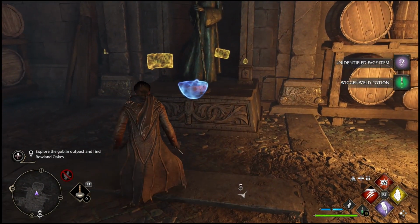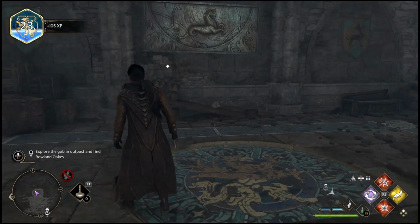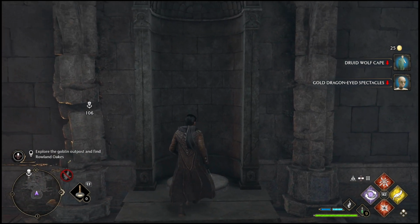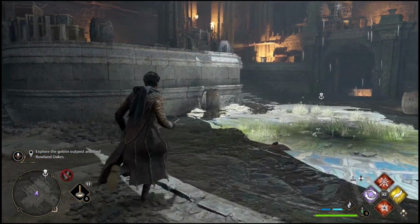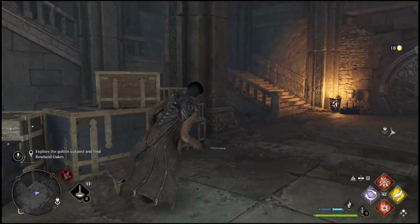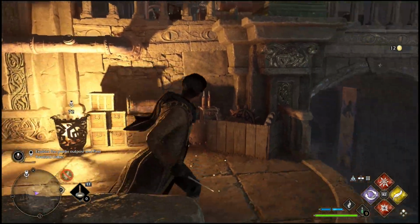There's some more stuff back here. Confringo. Whoa. Wait, what? Oh, ha. Clever. Revelio. Chess. Alrighty. Back to the other side. There's some other stuff up here to collect too. A boiler door. How to open it? I'd imagine we need to do something with something somewhere.